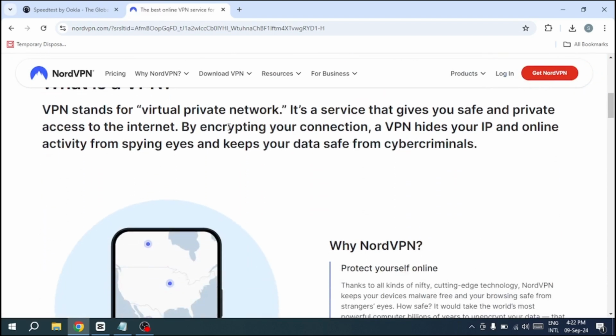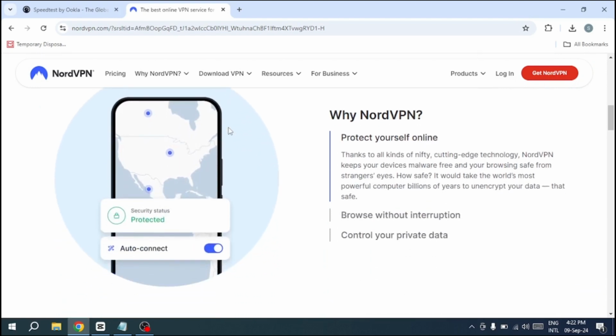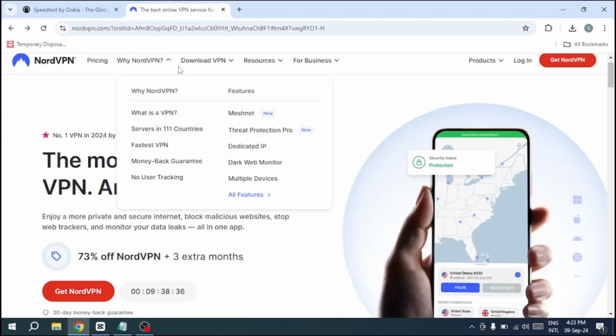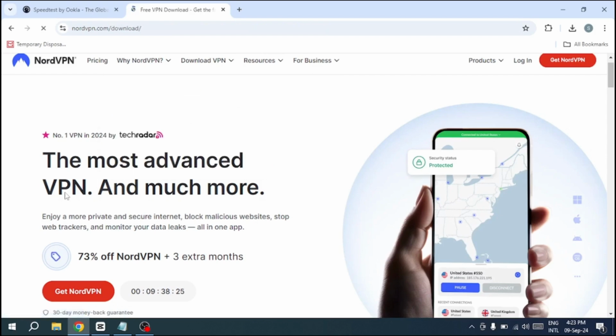To use NordVPN, first sign up on their website and choose a plan that suits you. After that, download and install the app on your device. Once installed, open the app and log in with your account credentials. You can then choose a server from the map or the country list and click Connect to establish a VPN connection. Enjoy secure browsing and unrestricted access.